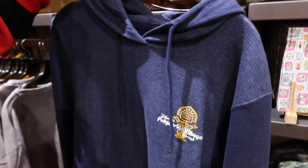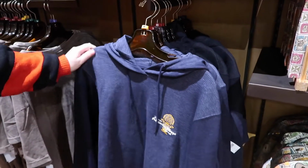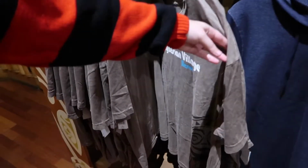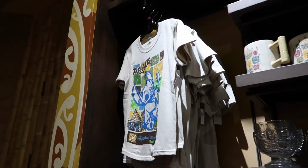Oh, dress. The matching button down. I did have that before. It was very comfortable. I'm a fan of anything with Maui on it. I think you have this too. I had that a long time ago. Not anymore, but I did. I do like that shirt a lot. I think it ripped or something. And the Stitch one.